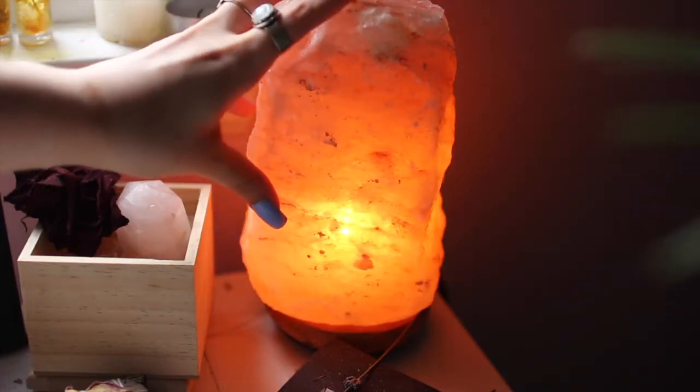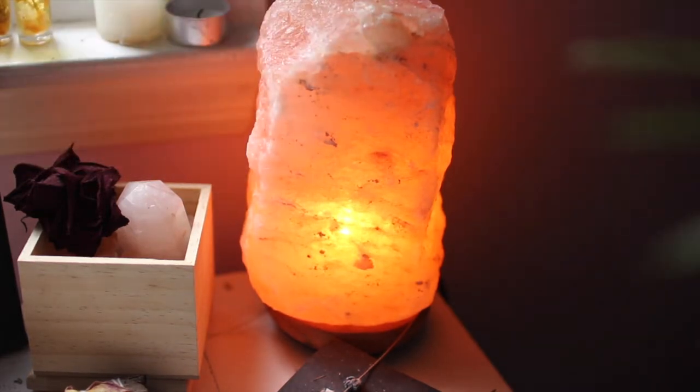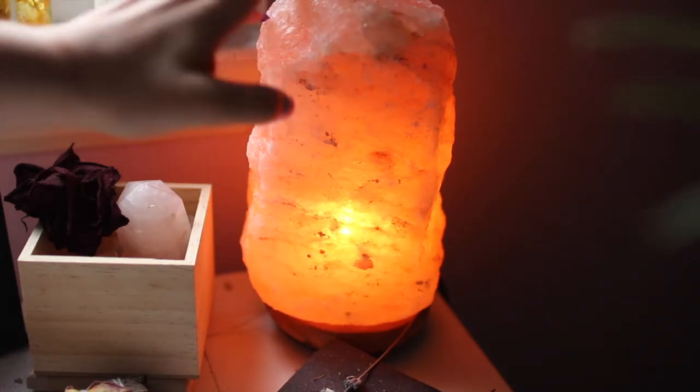Here is my big beautiful salt lamp that I have to, again, cleanse negative energy. This completely absorbs all the negativity in the room. Sometimes it even gets a little dirty, so you do have to dust it off. Unfortunately, you can't wash this with water because it will completely crumble as it is pure salt.